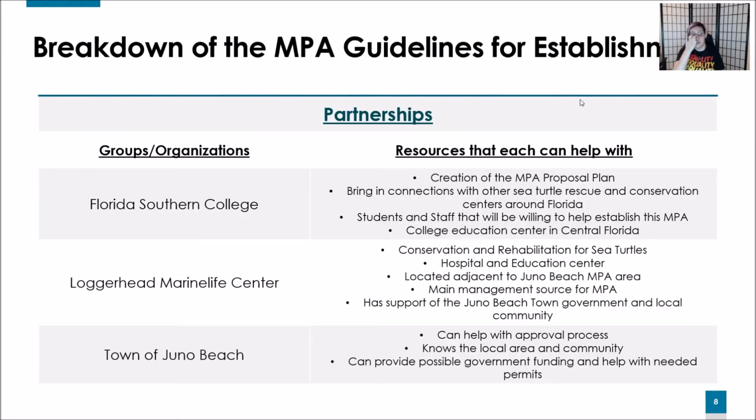Now, a breakdown of the guidelines for establishment, on how this is going to happen. Partnerships are very important. For me personally, being part of Florida Southern College, I have connections with our people, staff, teachers, and students. In the creation of this MPA proposal plan, we can bring in connections with our sea turtle rescue and conservation centers around Florida, because we do have marine students and we do partner with other conservation centers around Florida in research and sea turtle conservation as well.